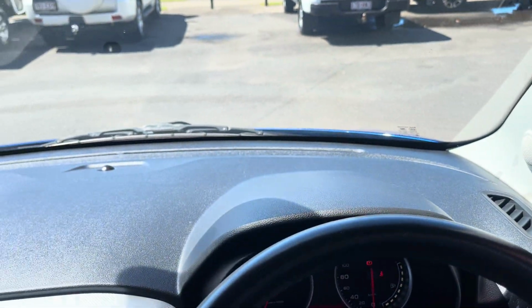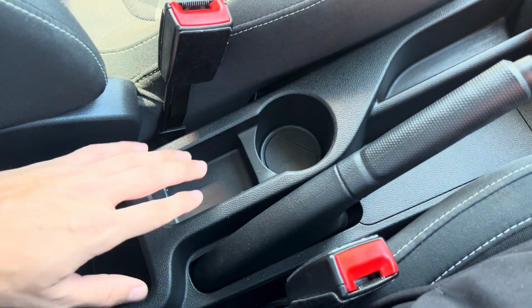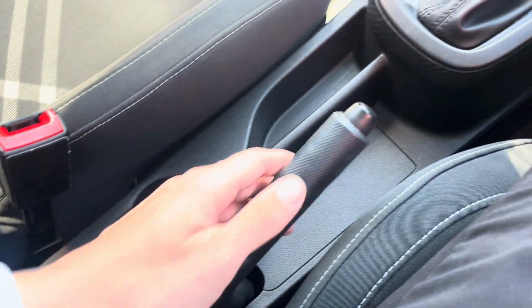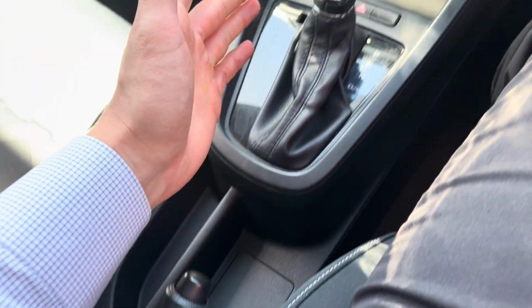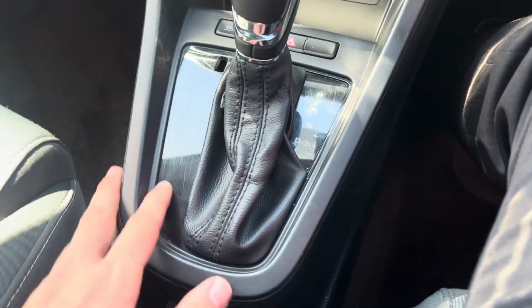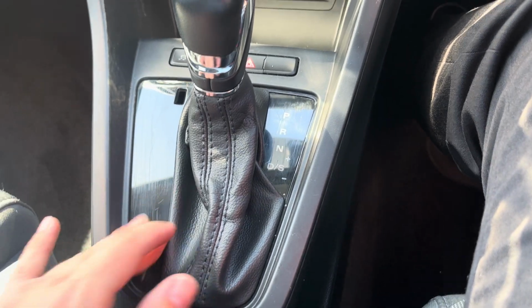So a quick look through the dash. As you can see, it's all nice and clean. A really tidy car, this MG. Got a couple of little spots here, cup holder, a few little spots to hold some stuff. Obviously a little spot for your phone. Normal handbrake. Obviously park, reverse, neutral and drive. A couple of light little scratches just in the plastics there, as you can see.